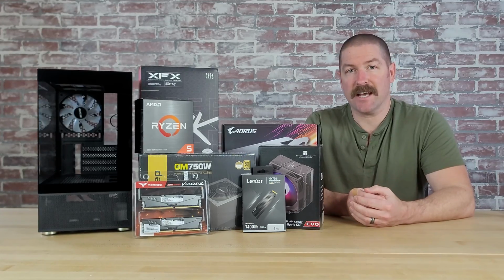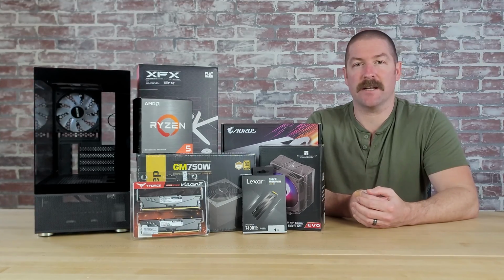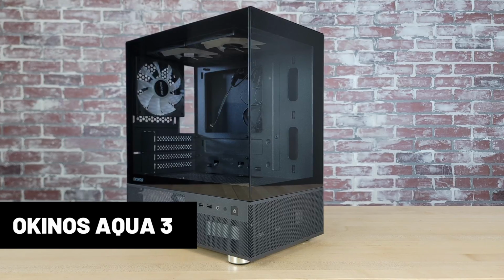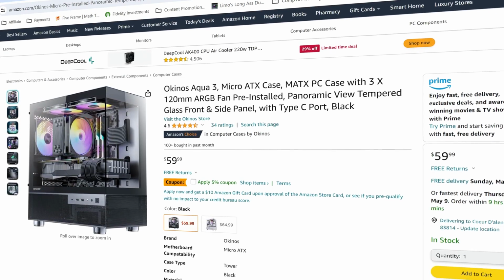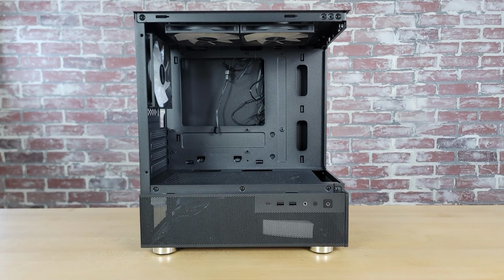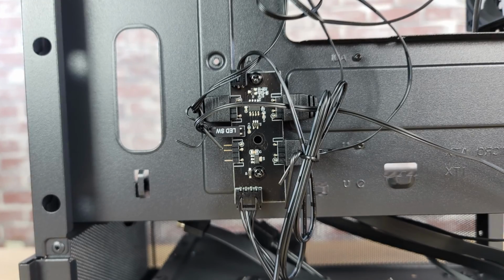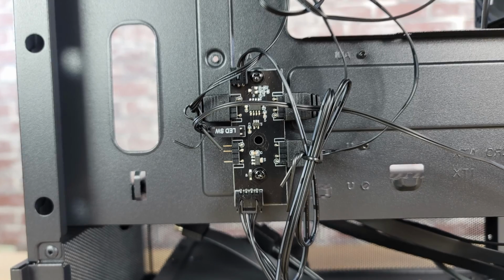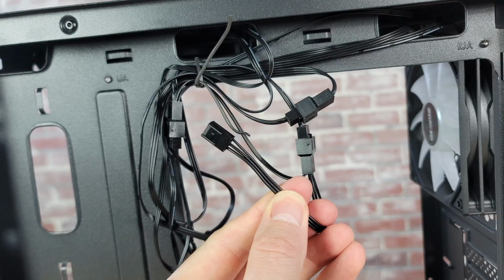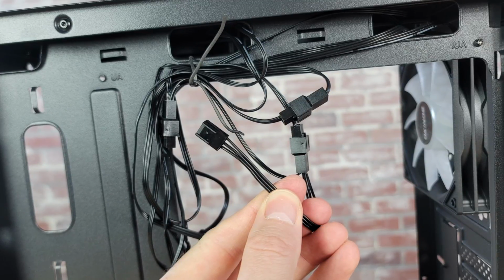Now let's get to the case I used in this build because I'm kind of excited about this one. This is the Okeanos Aqua 3. I picked this case up for $60 on Amazon. It has 3 ARGB fans pre-installed, 1 on the back and 2 on the top. All of the fans are connected to an ARGB controller, and they're also all pre-connected to a 3-way fan splitter, so I will only need to use one of the fan headers on my motherboard.